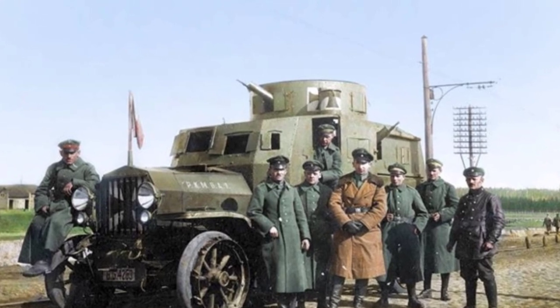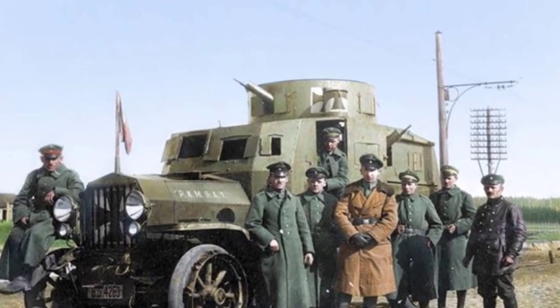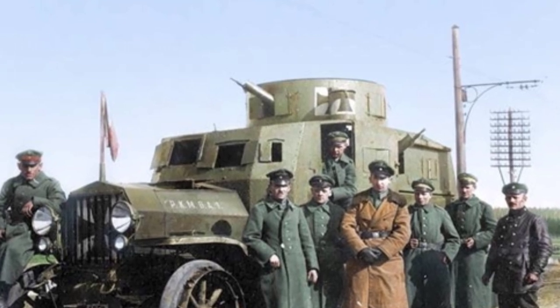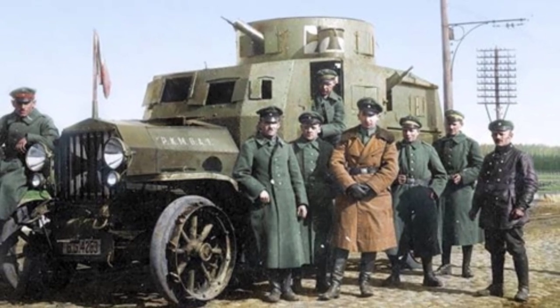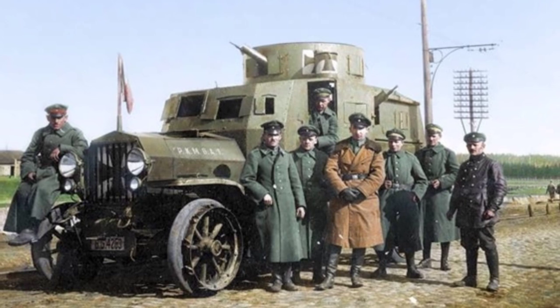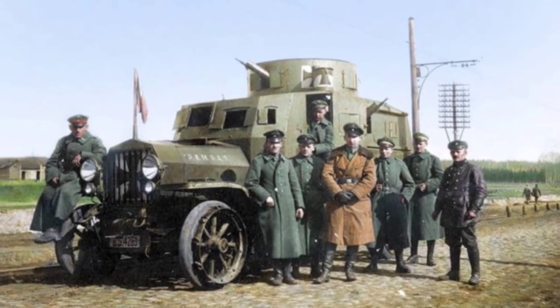Perhaps influenced by actual combat, all three prototype vehicles had a large size and were equipped with multiple machine guns. This design approach was in line with the mainstream ideas of armored weapons at the time. Everyone tended to make armored vehicles or tanks into mobile fortresses.